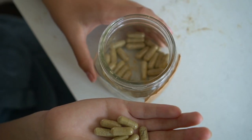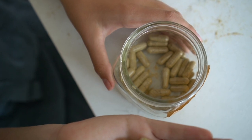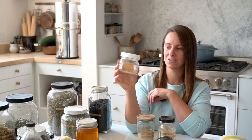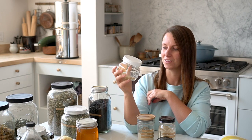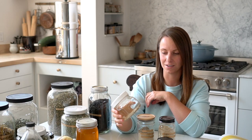All right, next immune boosting idea for you is what this book calls cold care capsules. I had this jar full and we went through them. I only have like 5 more left, so I definitely need to make more. So I want to do that today.